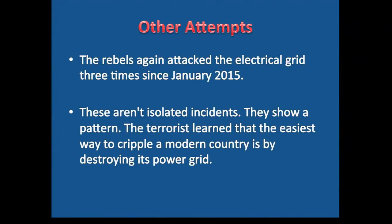So there have been other attempts. The rebels again attacked the electrical grid 3 times since January 2015. These aren't isolated incidents. The most important thing to remember here is that these do show a pattern. The terrorists have learned that the easiest way to cripple a modern country is by destroying its power grid. The question is, are you prepared for such an event?